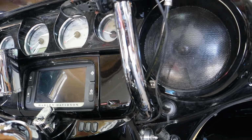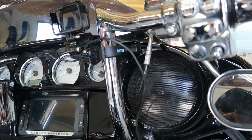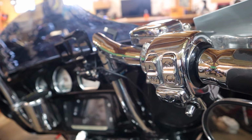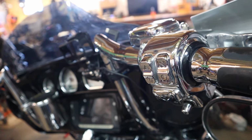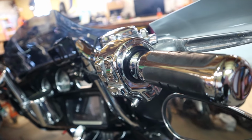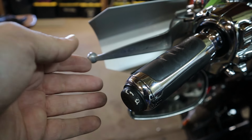Now, once the dealer has the bike, a whole lot of things can be changed. I went with 12-inch apes, and I love them. They're the perfect type for me, and I didn't have to buy new cables, just an inexpensive extension cable. Now, I personally decided to do chrome hand controls and switch covers, and I even splurged for the heated grips at the same time as doing the bars.